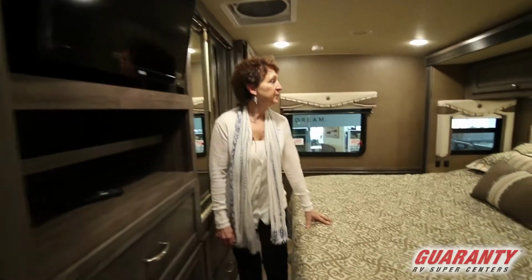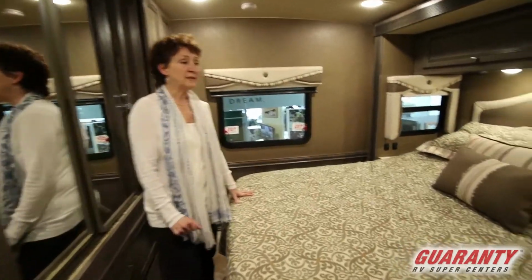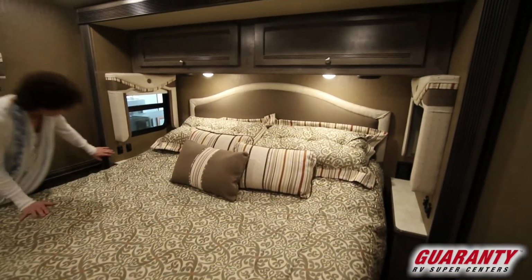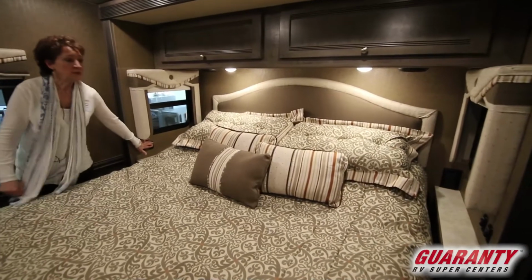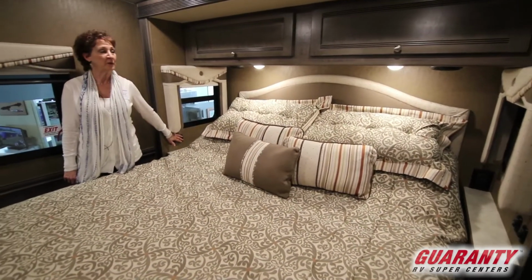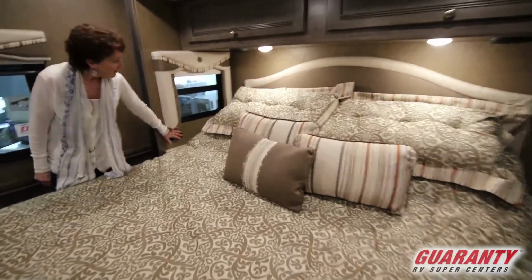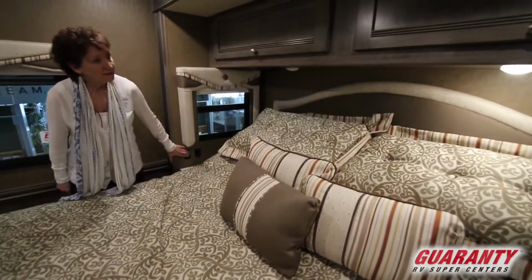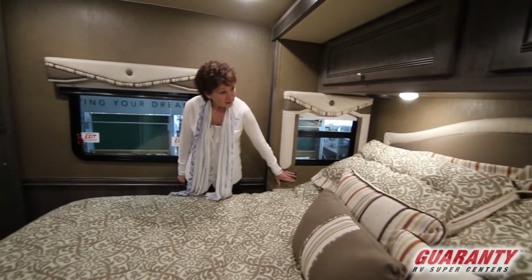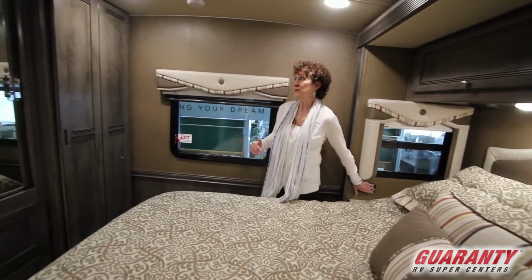And to the bedroom. You've got your awesome king-size bed. One of the best features of this is going to be being able to put it up at night so you can comfortably read a book or watch TV. Lots of reading lights, access for each person. It's a pretty neat option. I want one of these in my house soon.